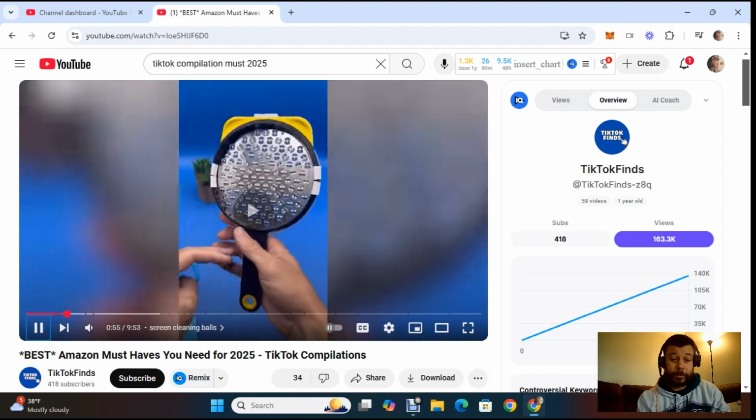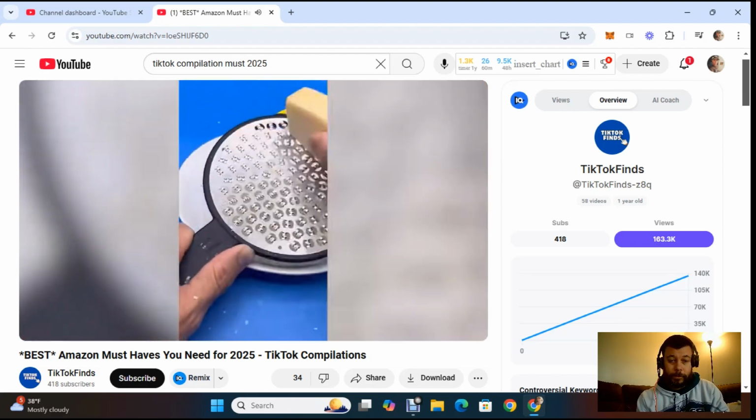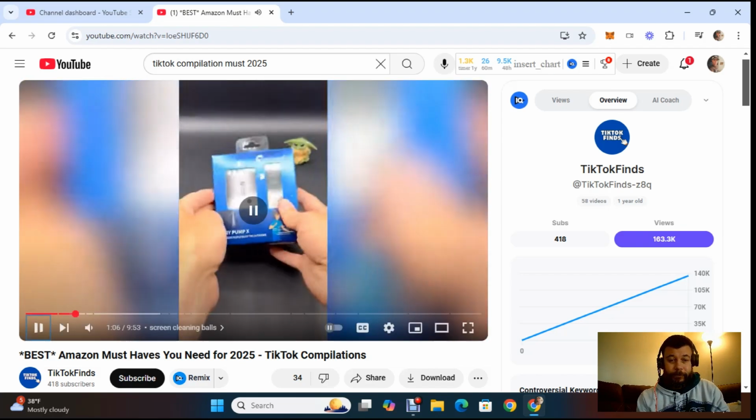This multi-directional grater helps me grate cheese so much faster because it's constantly grating no matter what direction you are moving it in. It's also super strong and works well with vegetables and Parmesan. Number three is this.